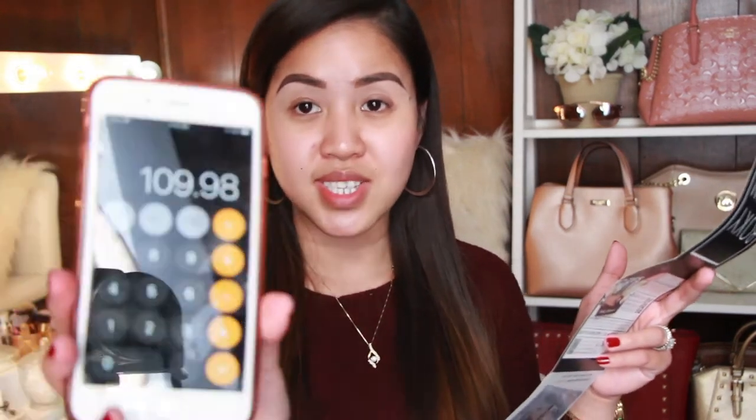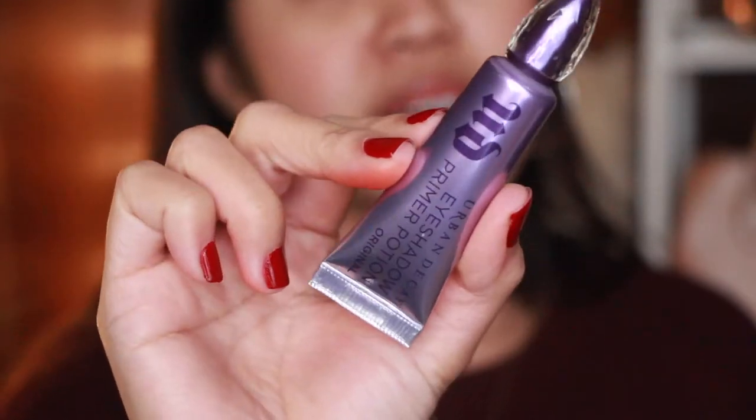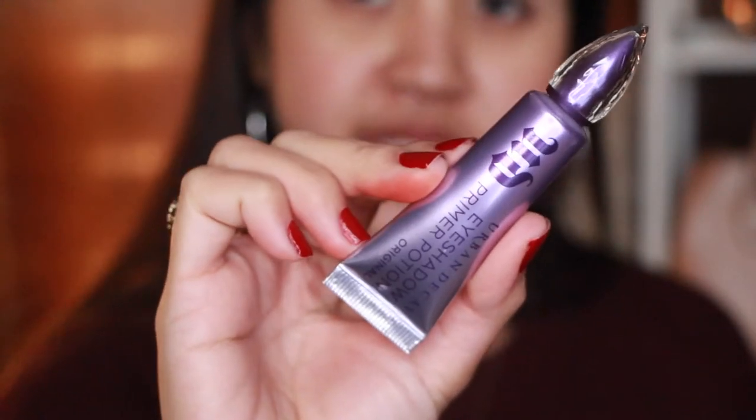Okay, very pretty. So this eyeshadow palette retails for $24.99. And everything total for this month's box is $109.98. So let's go ahead and get started. I just have my brows on right now. I don't have anything on my face right now except for my moisturizer. So I'm gonna go ahead and prime my eyes using the Urban Decay Primer Potion.